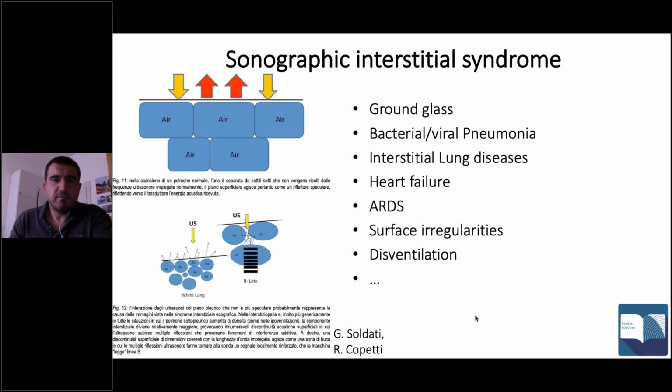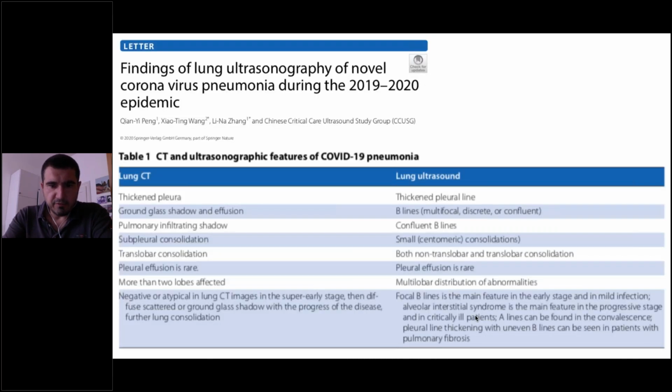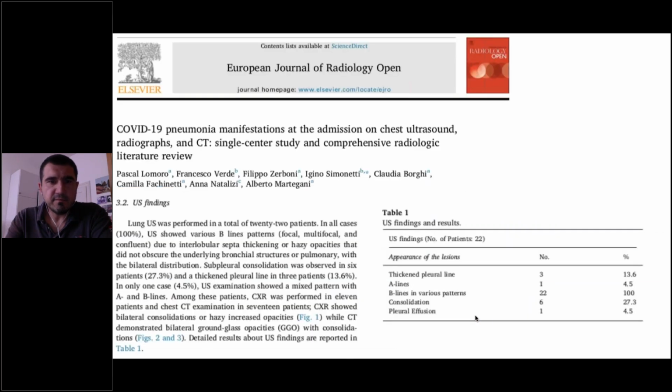So when we see a sonographic interstitial syndrome, we can see a ground glass opacity, we can see a bacterial or viral pneumonia, an interstitial lung disease, we can see heart failure, ARDS, surface irregularities, or a dysventilation. So let's see what's typical of COVID-19 pneumonia. We have already seen what the Chinese colleagues described. Recently, many articles are comparing ultrasound appearance with the CT patterns of the lungs.